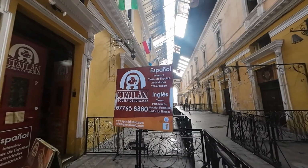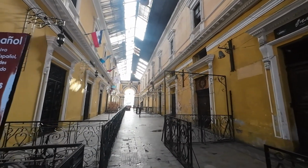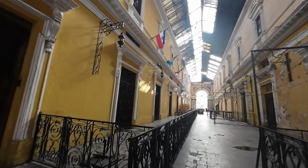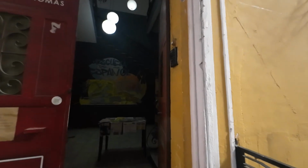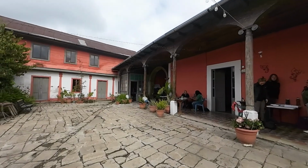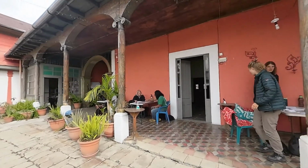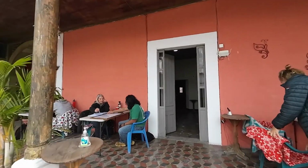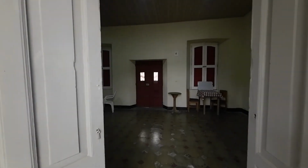It's our first day of Spanish school today. It's in this grand old building just off the central plaza. We've signed up for 4 hours of lessons every day in the mornings. We've been relocated to this alternative location just a few minutes away. This is where our lessons will be based for the next few weeks. Perhaps a dozen or so other students here.